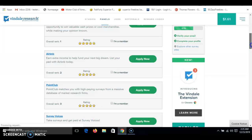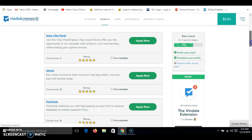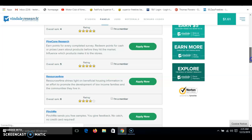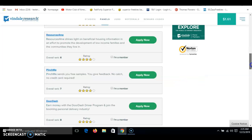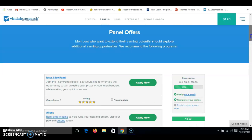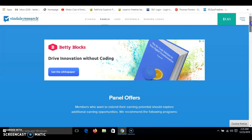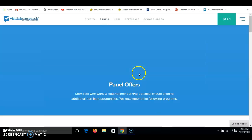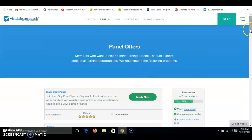That's actually the panel, where you get physical things. There are some surveys, a couple of them, but the panel is different kinds of surveys from companies you join. Some of them I joined before. You get points, and you have to do a lot of surveys to get enough points, like with Survey Junkie. The points convert over to money, but it's not a lot.